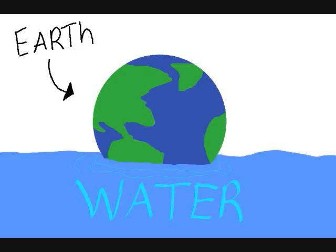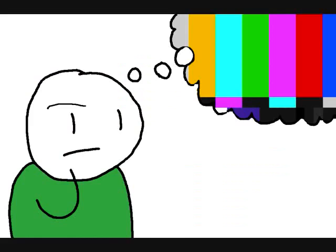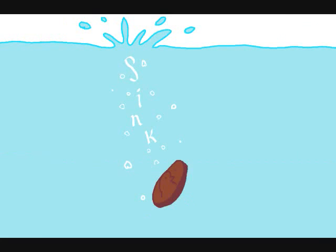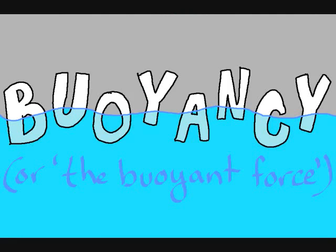Okay, so we live here on planet Earth, and as we all know, it is mostly covered on its surface with water. Now, when I was little, I always wondered why something large and massive, such as a ship or an ocean liner, would float in water while something small and comparatively light, like a penny, would sink. Now, this is because of buoyancy, or the buoyant force.